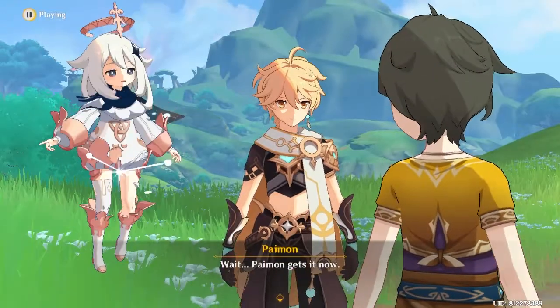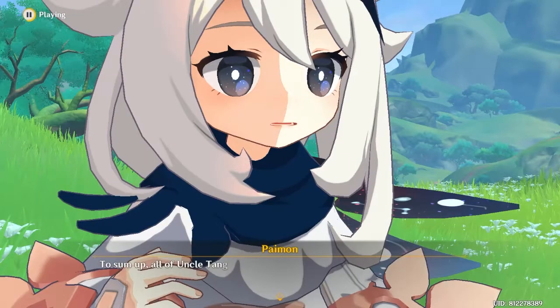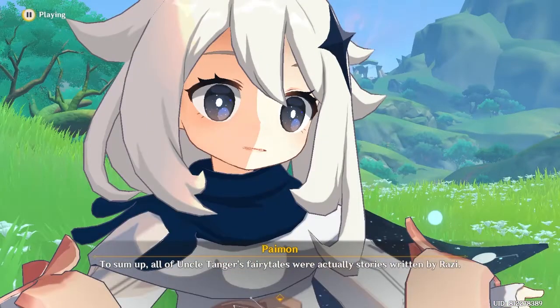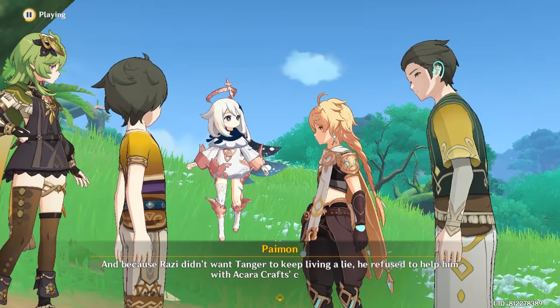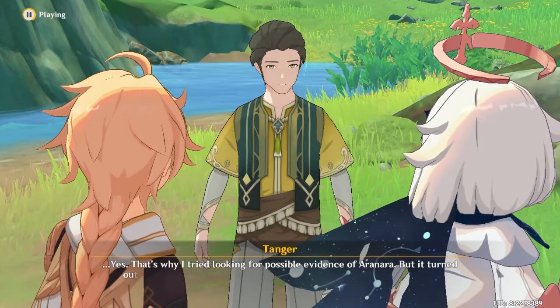Wait, Paimon gets it now. To sum up, all of Uncle Tanger's fairy tales were actually stories written by Razi. And because Razi didn't want Tanger to keep living a lie, he refused to help him with the Akara Crafts commission. Yes. That's why I tried looking for possible evidence of Aranara.